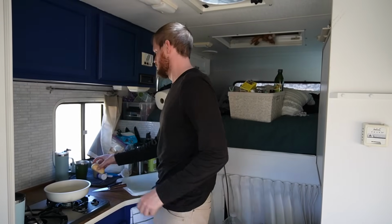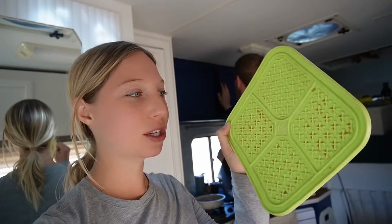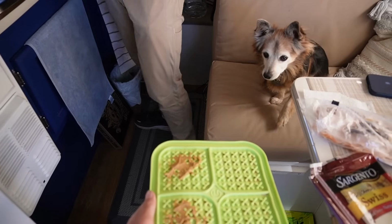Time for sandwiches! Also, while we are making lunch, we like to give Barkley his little lick pad. We just put some almond butter on it for him, and it keeps him occupied for a long time and keeps him out of the way. It's perfect. Ready?